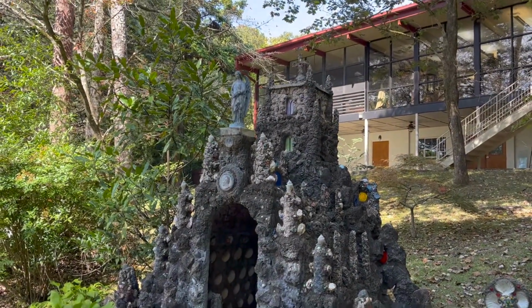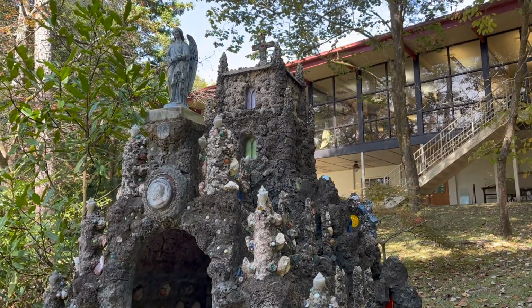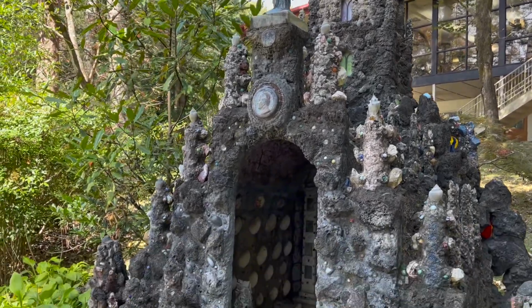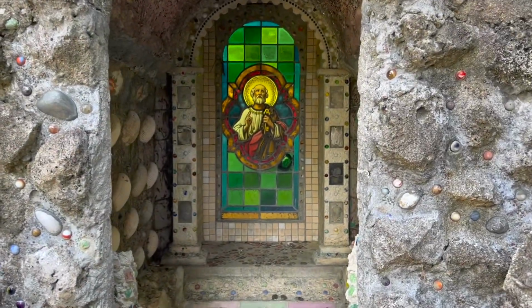It is constructed of pumice rock, honoring the chief apostle, the first pope, and it says, see the figure of Saint Michael, specifically. He's on the top. And there's Saint Peter inside.